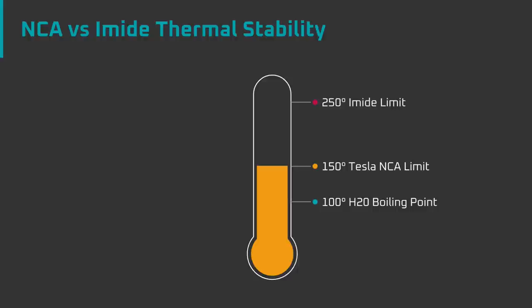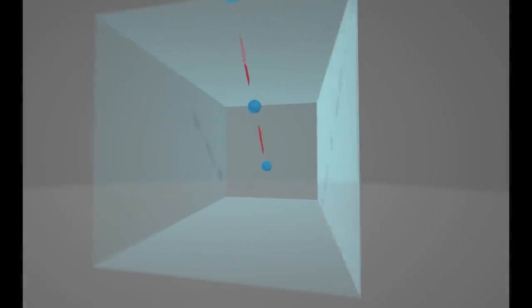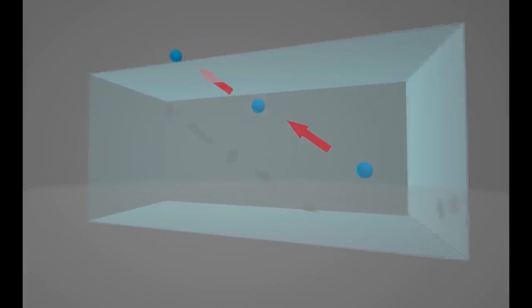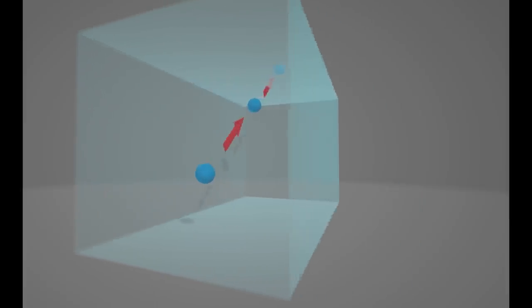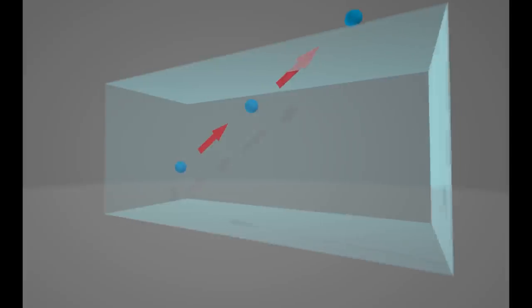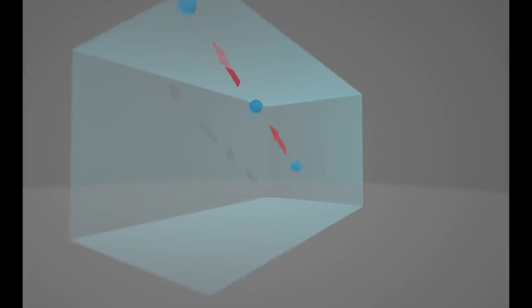Tesla's NCA battery cells operate best close to temperatures that humans feel comfortable at. They become flammable at temperatures above 150 Celsius. Vapor pressure, in the simplest terms, measures how readily a liquid evaporates at a given temperature and pressure. High temperatures and lower pressures increase the vapor pressure, meaning the liquid evaporates more readily. The liquid electrolytes in conventional lithium-ion batteries have a higher vapor pressure than imide-based electrolytes.